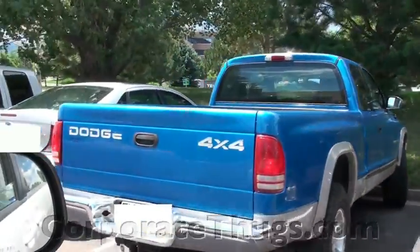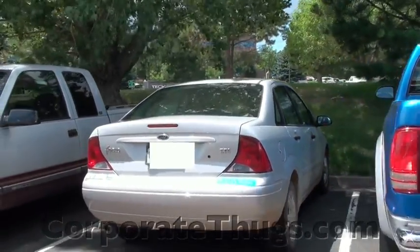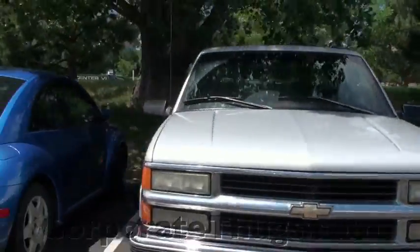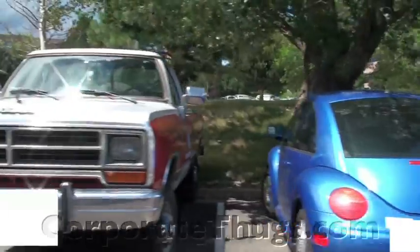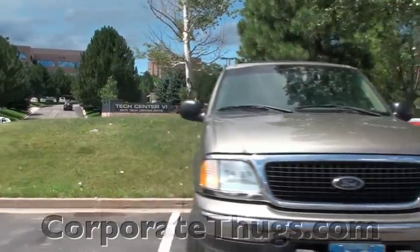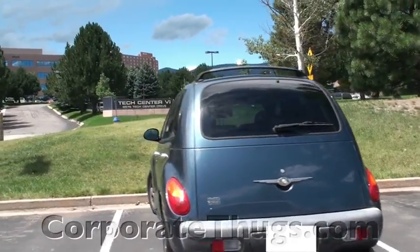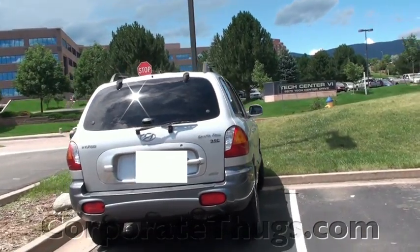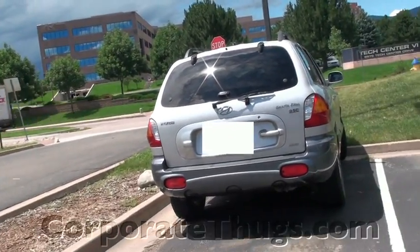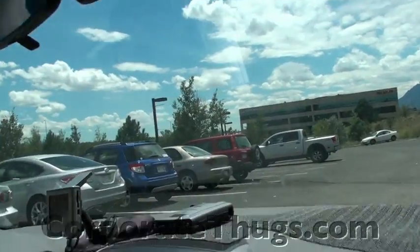Ooh, look at that. We ran into our first Dodge, cracked windshield and all. Well, no new business coming there. Ford Focus, a Chevy pickup, a Volkswagen. Ooh, our second Dodge. How about that? And a Ford Expedition, and there's a Chrysler product. That's a Chrysler there. That's something, I guess. A Hyundai, our first Hyundai in the parking lot. What we got coming in here, that's a little Honda. Very nice, but not a Dodge.